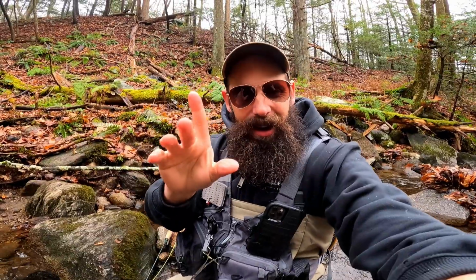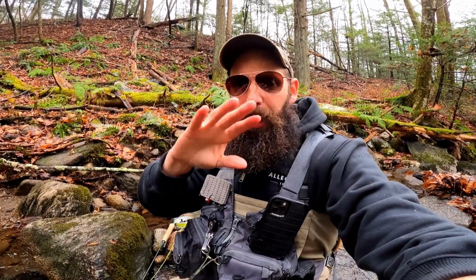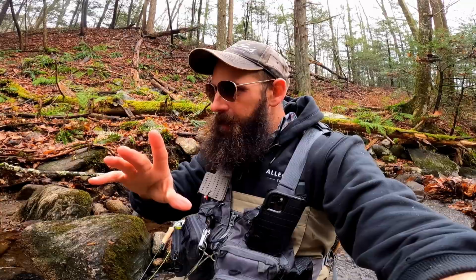So, now that we've got ourselves a brookie to the net, let me briefly go over what we're doing here today. So, this is a brand new stream to me. I have never fished it before. Litchfield County, out here in the woods. We're gonna call this one Secret Stream Q. I know, I've gotten kind of crazy with the Secret Stream letter designations.